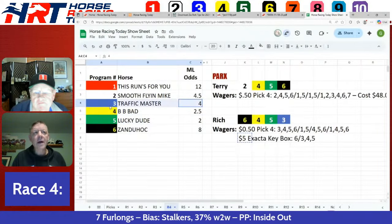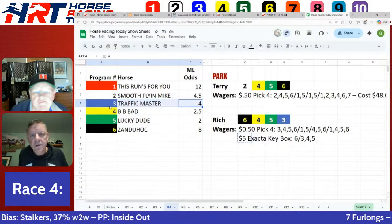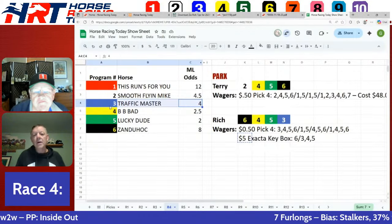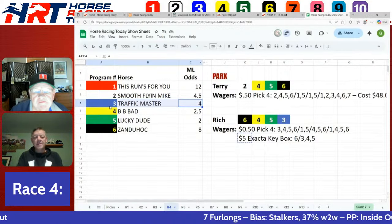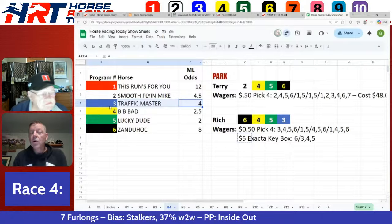And then Traffic Master, you've got to have a horse that had the top last race speed figure. 11 points better than everybody else. Everybody's got to come up a lot, or that one's got to regress a lot for them to make up that gap. Does have a couple nice workouts between the races, or at least one. Horse should continue to be sharp.